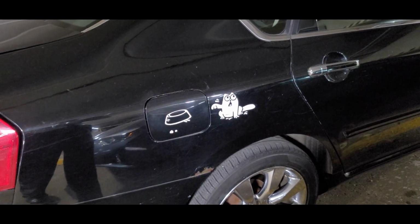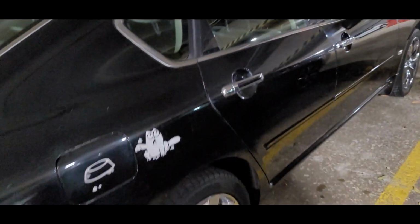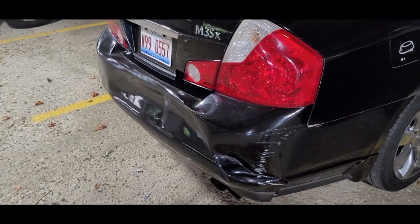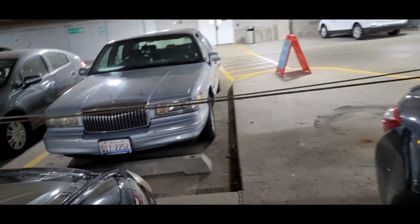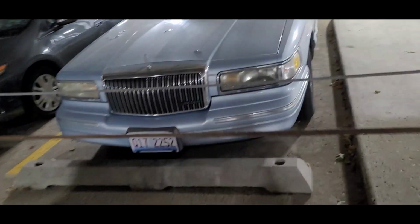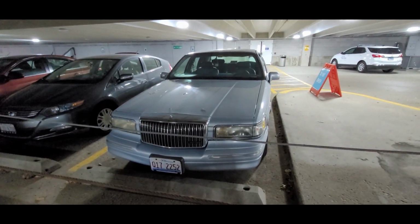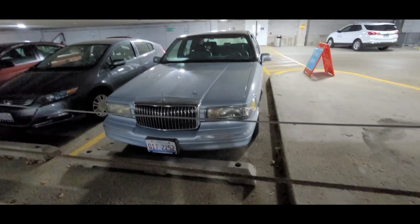Alright, I know this is not a Town Car, but this is just funny nonetheless. And what is this? An Infiniti MX that has the rear bumper pushed in. But here you go. That's what I'm all about. Let's see. There we go. I'm not gonna climb through there.